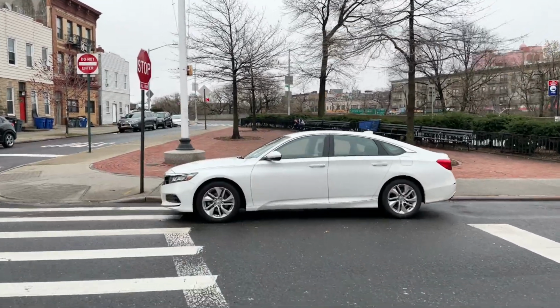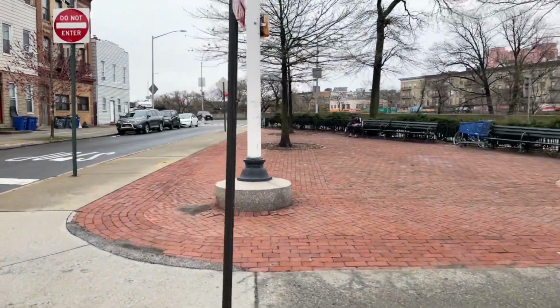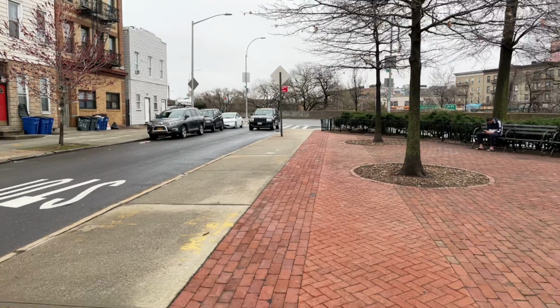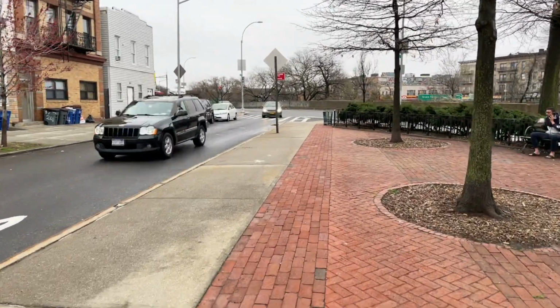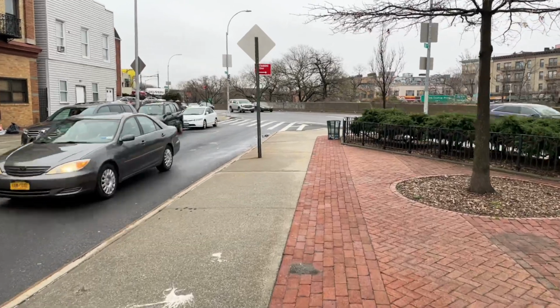So I'm going to walk. There's this little triangular park here. And I love this, used to live there. I now live in PA. Yes, so you were raised in Brooklyn. You live in Louisiana. Okay.